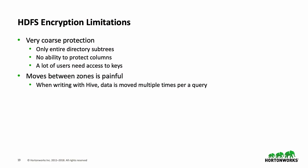And because all of your data is encrypted, a lot of users have access to the keys. And with security, that's one of the big concerns, because if everyone has access to the keys, that means that you lose the ability to control that information. Another concern is that moving between encryption zones is very painful. So we've been working on fixing them, but Hadoop and Hive in particular is really, really bad about moving the data multiple times. And so you have to be very careful that your temporary space that Hive is writing into isn't in a different encryption zone, because if you move things between encryption zones, it has to completely rewrite the data, which will be very, very slow.